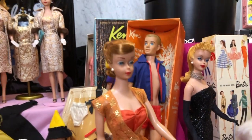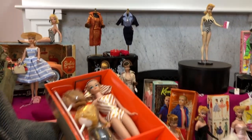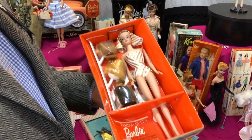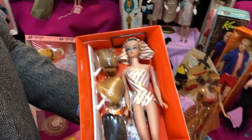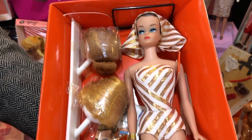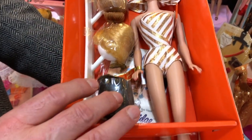This is one of my favorites that we have. My first cousin had this, and I was so envious that she had this with all these wigs. That was really a great thing.